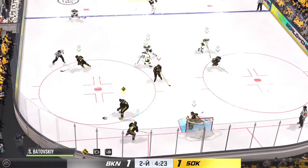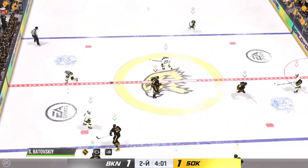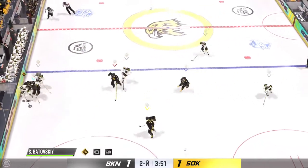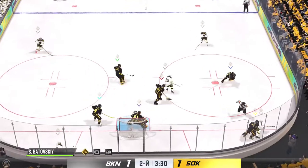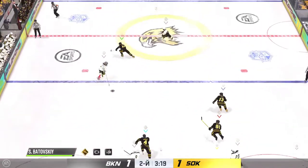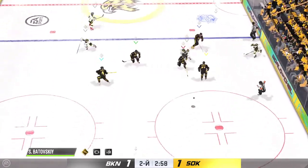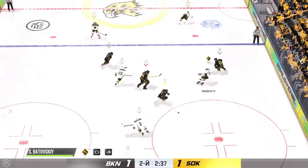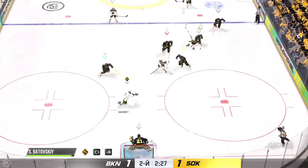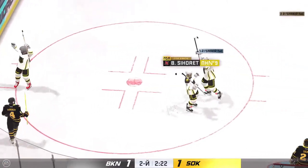Dodonov's won it in their own end. Can't complete the pass as it goes off a stick. From the point, they take control of it. Stays with it. And tries to make a diagonal pass to Subban. Oh, relentless pressure, and they come up with the turnover. Hammers it on net, and he comes up with the save. And that pass can't connect. Here's a chance. Scores! The go-ahead goal!